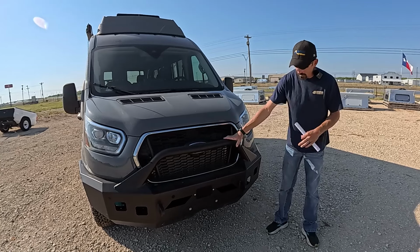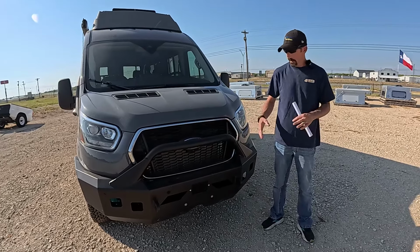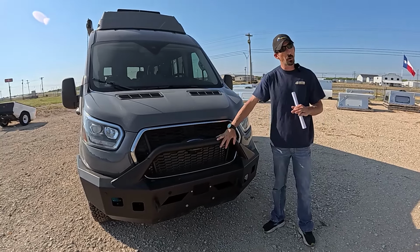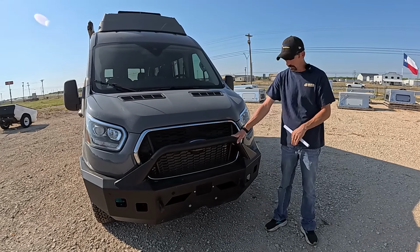So what we have here is the Illuminus bumpers. Illuminus is an all aluminum bumper. It has a steel tray that bolts to the vehicle, but the outer shell is aluminum. That way you still keep the weight off, but you get more durability.